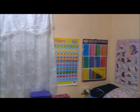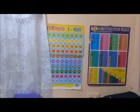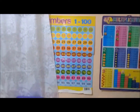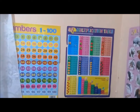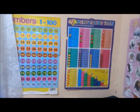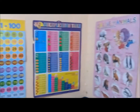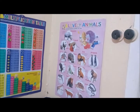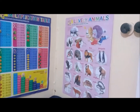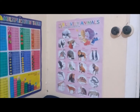Around them they have charts. Well, they have numbers charts up here on the wall. So this numbers chart has numbers 1 to 100. This is a multiplication chart really for Callie, but we placed it in here at the time. And over here we have a chart with some animals on it. So different kinds of animals that they can learn about.